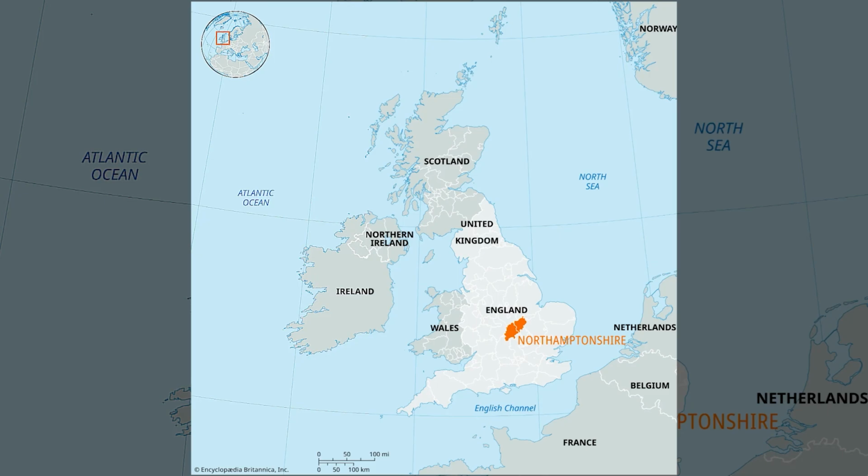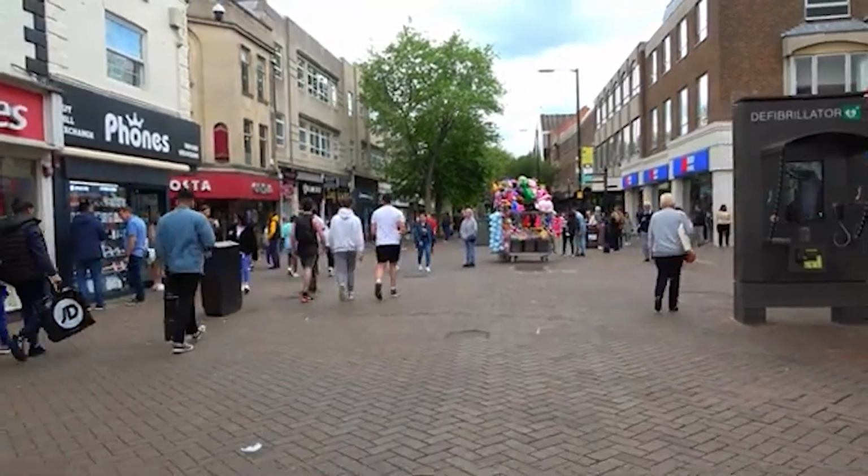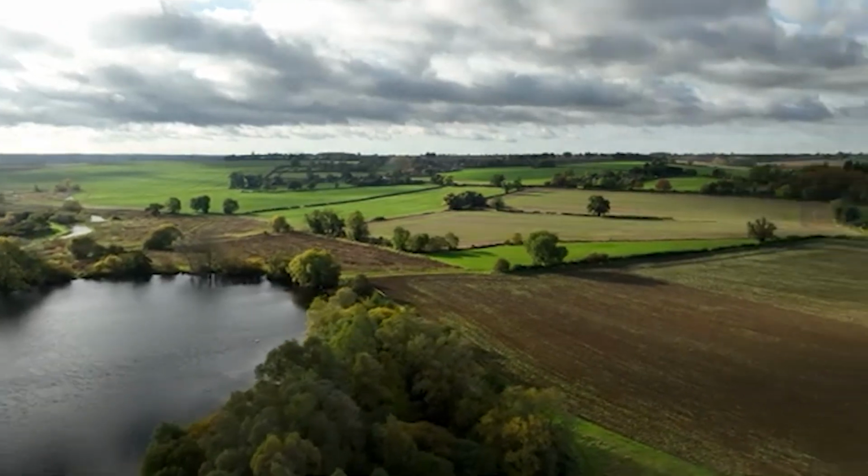Spring has arrived in England, and today we're back out in our amazing country to visit another one of our counties. Today, we're in Northamptonshire. Located in the East Midlands with a population of 747,000, the landscape consists of rounded hills and valleys.